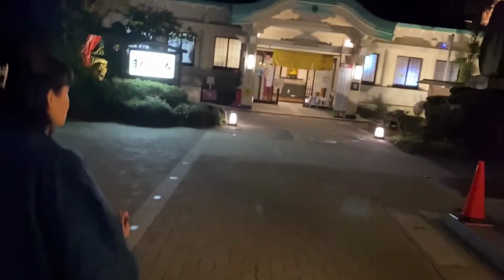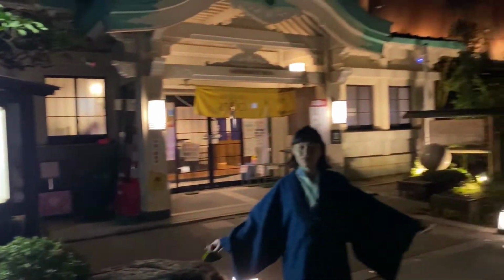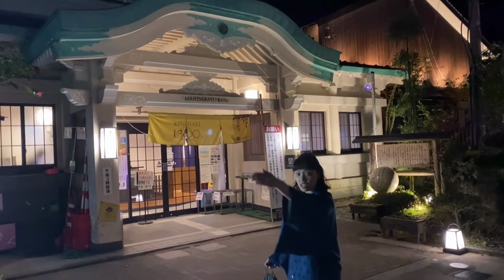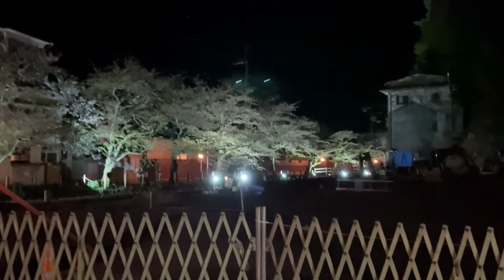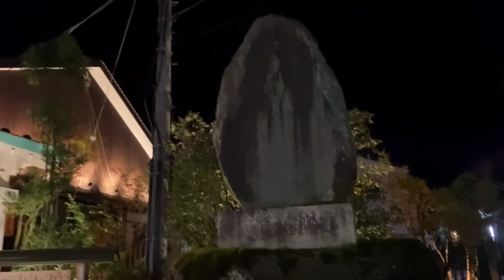So this is our last onsen for tonight. Here, this is Mandarayu Bath House. Yeah, this is our last onsen for tonight. When you walk along that aisle over there, it gives you a scary vibe. Like maybe there's a lot of ghosts around or something. It feels scary. And they have this music outside too. Probably it's the theme of this bathhouse.